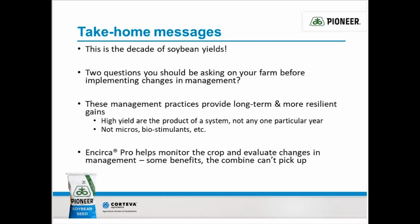Number 2, in addition, Encirca Pro is a good tool to help us monitor the crop, evaluate changes in management, and uncover benefits that the combine can't always pick up.